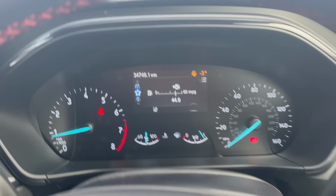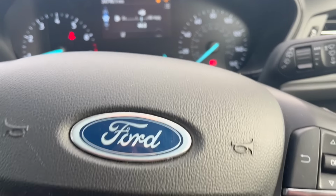Where's the reset button? How do we reset this? Maybe hold down OK. Hold OK to reset average fuel. There you go. I was correct.